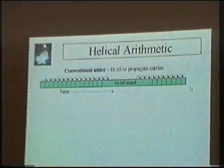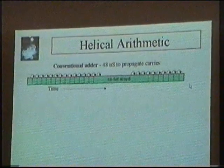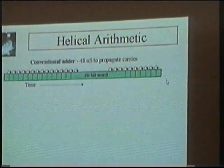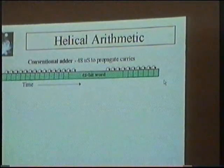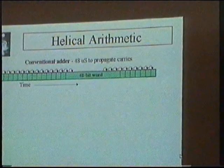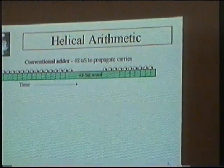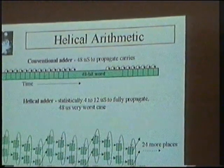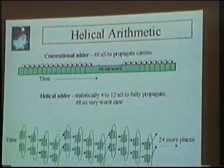So enter the helical arithmetic unit. I think at the time it was often called the spiral adder. But the pundits amongst us said, rubbish, a spiral does that. A helix does that, like a spiral staircase. So what we have here is this, and of course that's instantly recognisable.